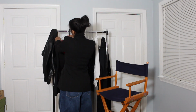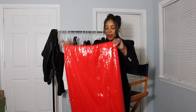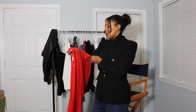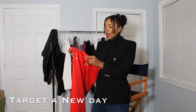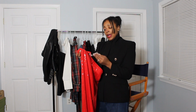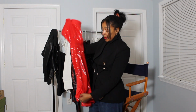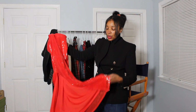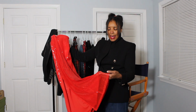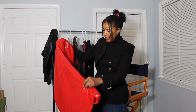The other piece is this red. So if you just want to be on fire, you can get this sequin skirt from Target. It's by A New Day. Got a size medium. They had 20% off clothing, I want to say a week or two ago. So this was originally $30. It was $20. And I feel like this skirt, the quality is amazing too. It doesn't feel like it's going to snag or just feel cheap. It doesn't feel cheap at all. Really great quality for Target.